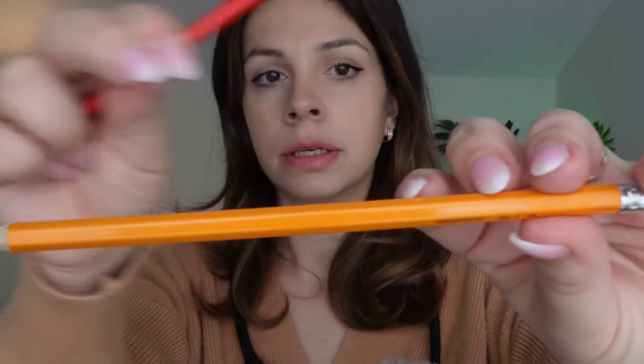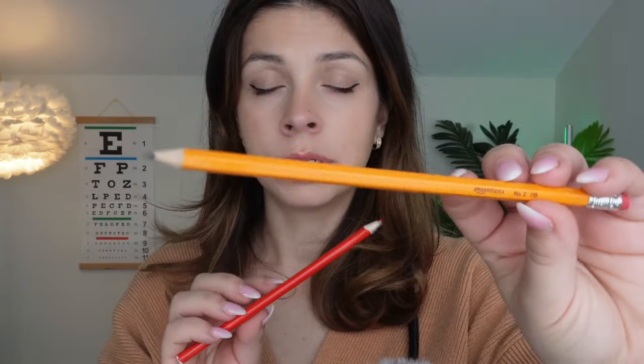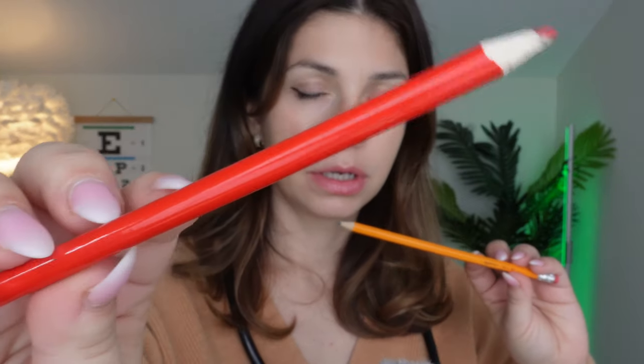Okay, so what I'm going to have you do now is to tell me what color you see right here. Good. And what about here? Excellent. Now go ahead and follow the red pencil. Do not let yourself be distracted by the orange pencil. Okay. I'm just going to move them a little bit faster this time. And I'm just going to watch how your pupils dilate.